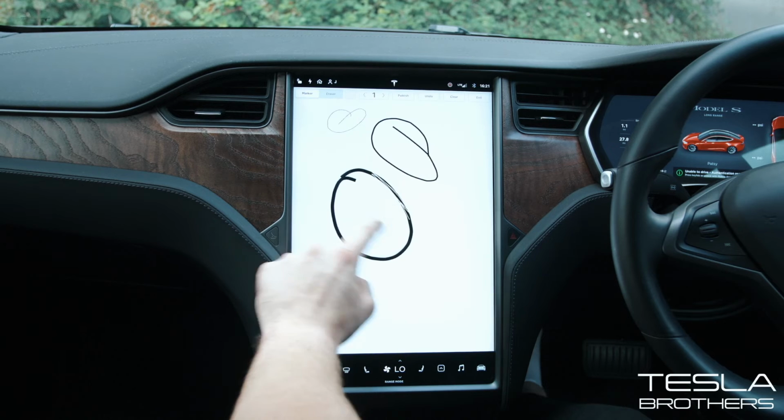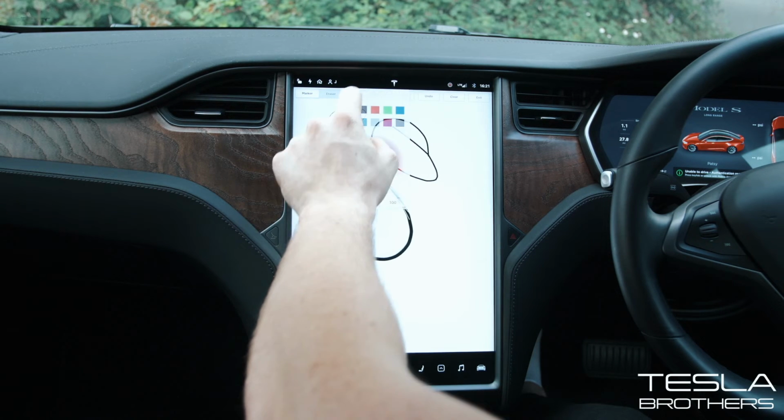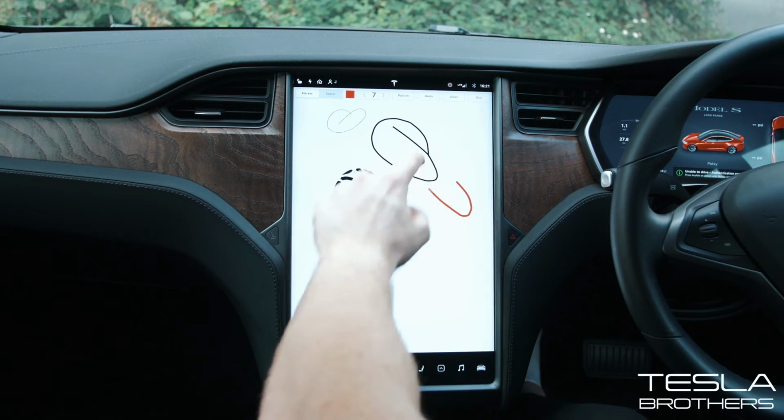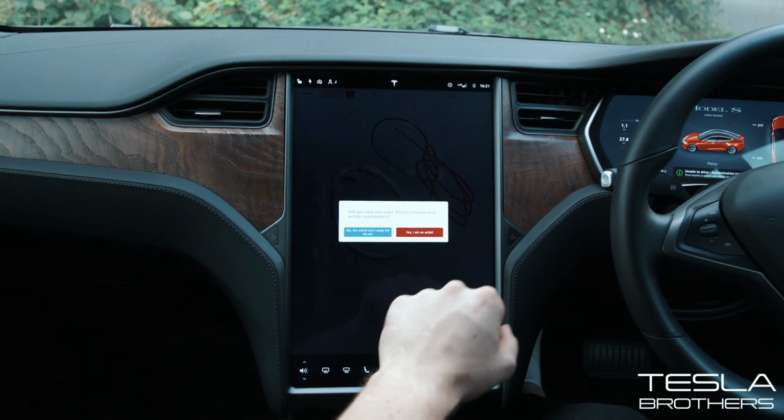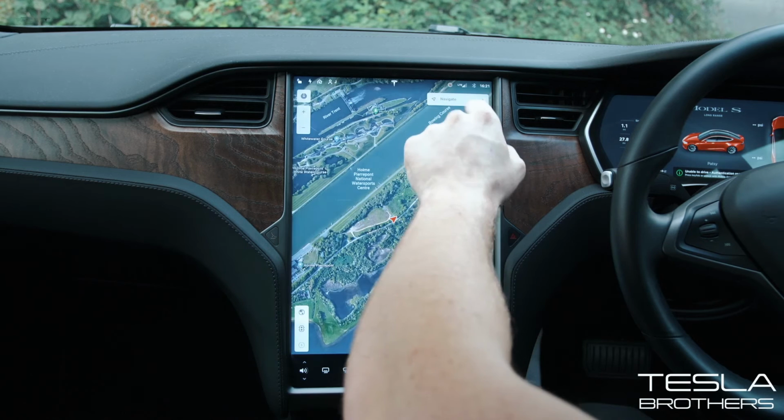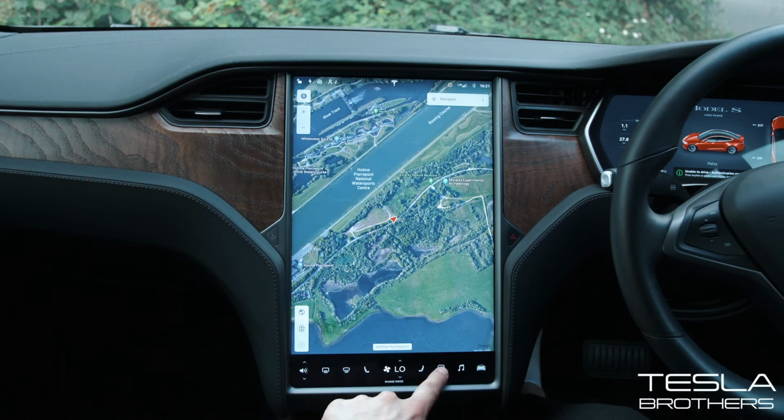Sketchpad, paint shop. My kid loves this. Jude absolutely loves this. So there you go. You can make a picture and then you can also publish it and send it to Tesla, but I'm not going to send that in. And then let's have a look at the other bits.